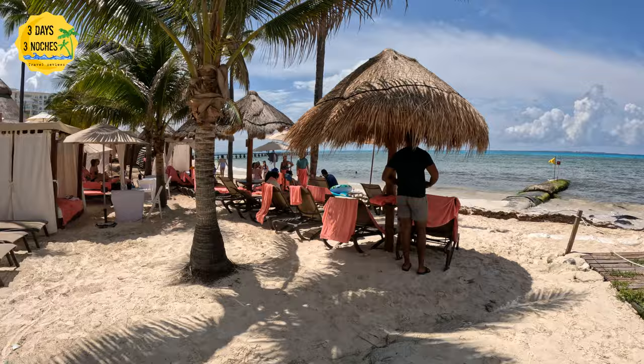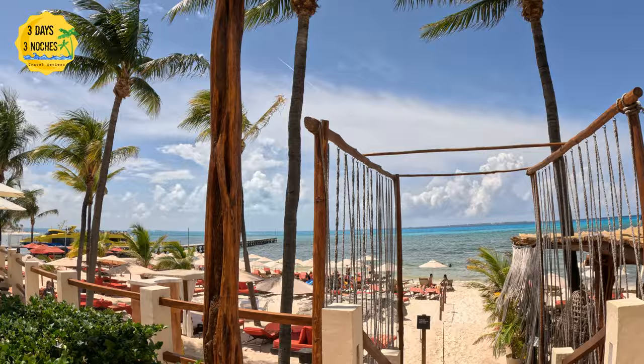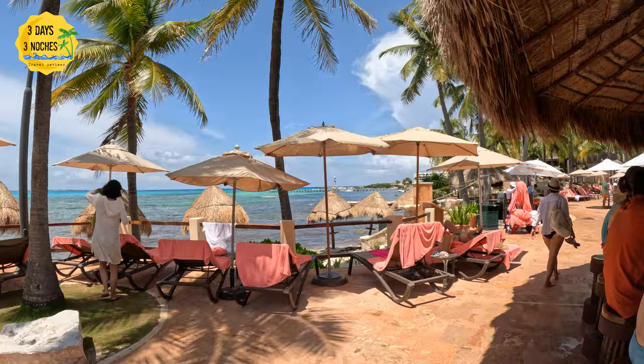And one of the major reasons why I chose this resort was to have an alternative to the Grand at Moon Palace that also has a terrible beach. So I was looking for a place that had a really nice beach, and I was hoping to be able to sit on the beach and enjoy the blue turquoise waters that this area was known for.